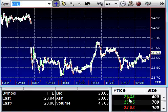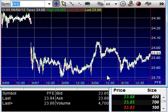If the stock pulls back, it's trading 23.88 right now, but pulls back into this area, I'd expect to find buyers for the 5th day in a row. Until that support is breached and it starts to trade below the 23.70 area, the play continues to be to buy it in the low 23.70s.